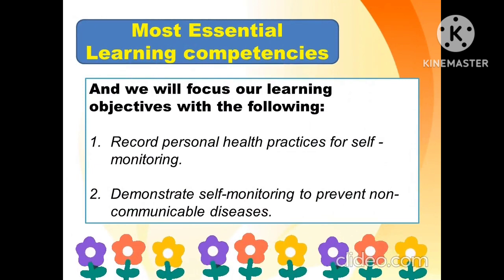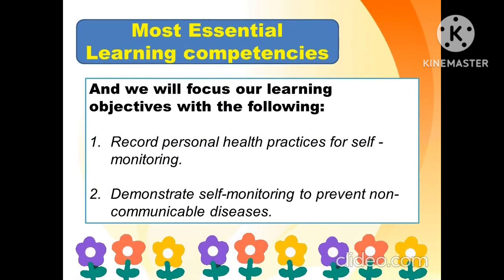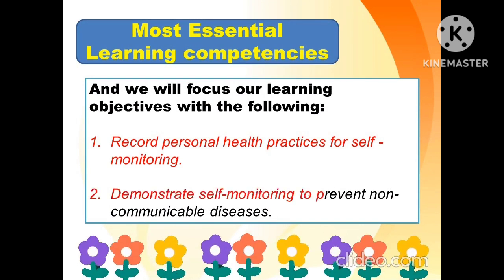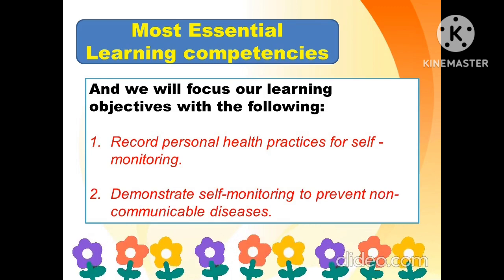For the objectives of this lesson, we will focus our learning objectives with the following. The first one is to record personal health practices for self-monitoring. The second one is to demonstrate self-monitoring to prevent non-communicable diseases.